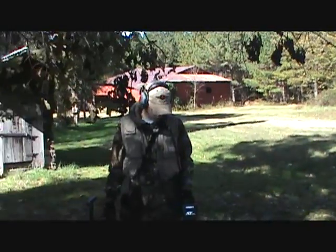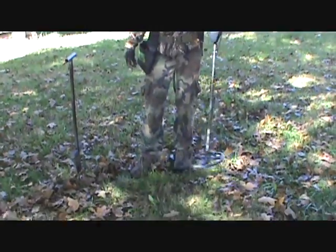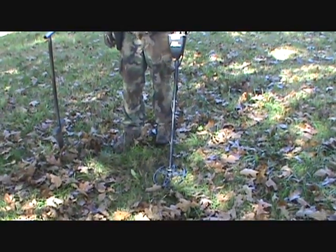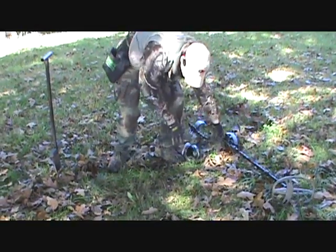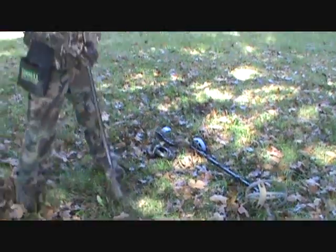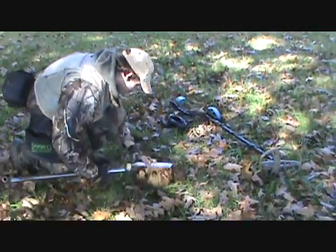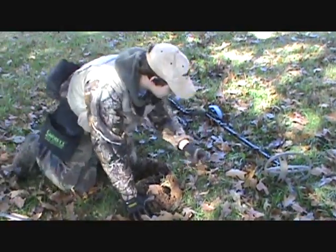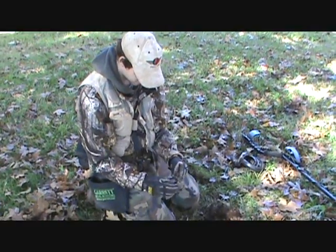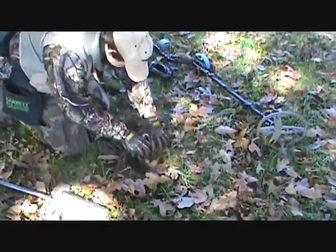Good signal here. I have a feeling it's going to be like a beer can or a big piece of iron, but we'll see what it is. Might be a Morgan dollar, or it might be a piece of junk like this. Well, that's where it was. Junk. Going to the next hole.